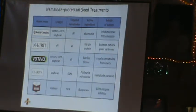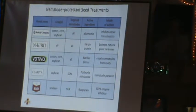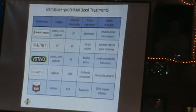And then one that's brand new, in fact, it just got labeled, I don't know if it was December or January of this year, and it's a product called Alivo from Bayer. Has anybody heard of it up here yet? It's a Bayer product targeted primarily at sudden death syndrome, but surprisingly it works also against soybean cyst nematode, and it inhibits some key enzyme. And so this one is really interesting.